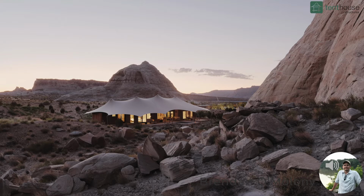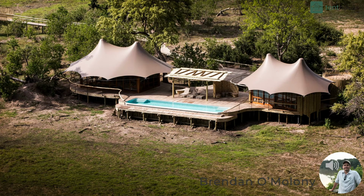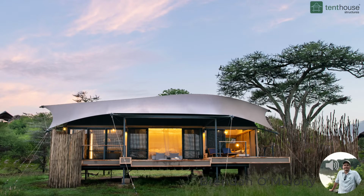Today, I'd like to talk a little bit about a project that we completed last year. But first, just a little bit about my company. Tenthouse Structures specializes in the design, supply, and site assembly of luxury tented camps and lodges into Africa and beyond. Tensile membrane roof structures are the core infrastructure offering, to which we combine thin envelope enclosures, canvas mostly, insulations and so forth, delivered in flexible design-to-build solutions.